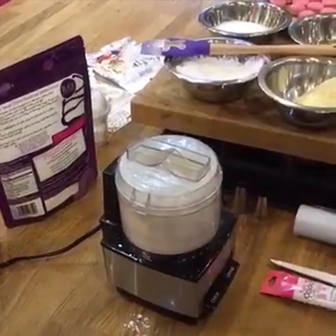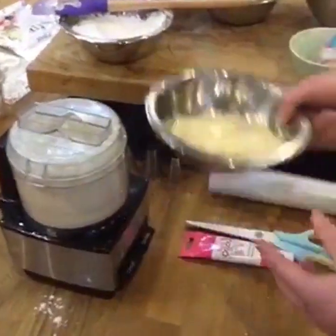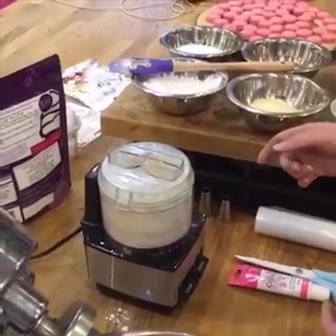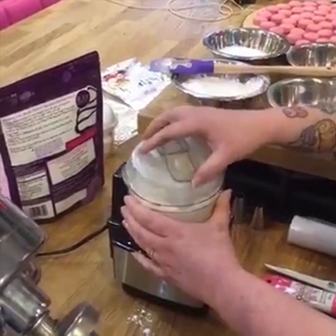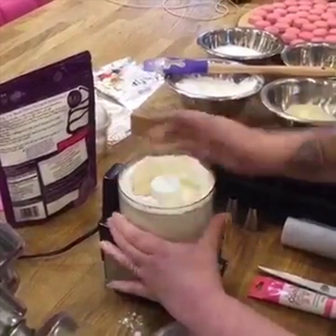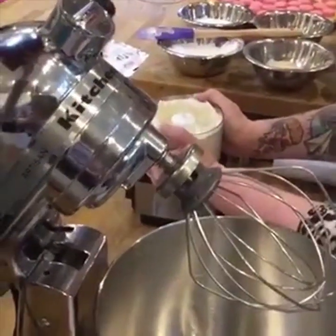So what that's going to do is mean that I don't have to sieve my almonds, because that's quite chunky, and I've no desire to sieve the almonds or the icing sugar if I can help myself. So I'll just grind that up together, and that will take away any lumps, and I can just transfer this. I put in about half at a time, and I can't get my machine apart now.